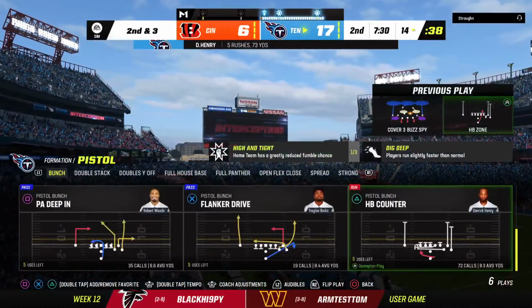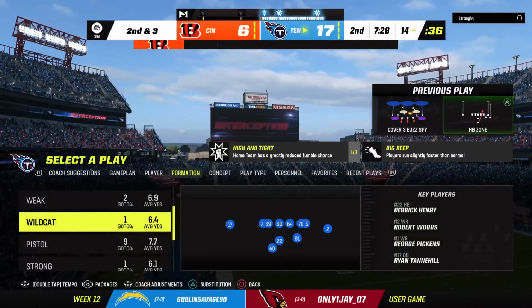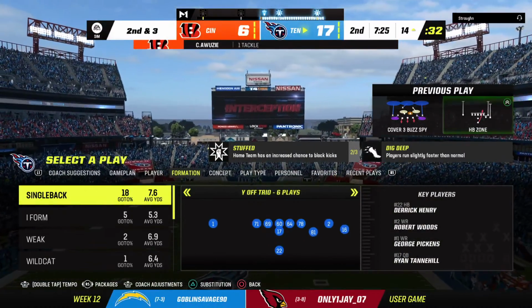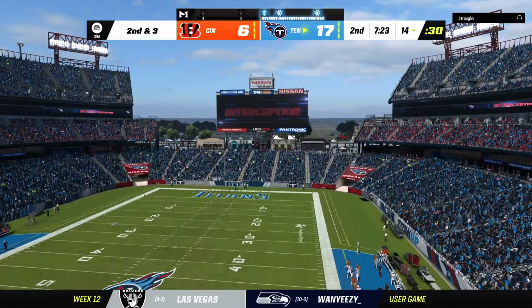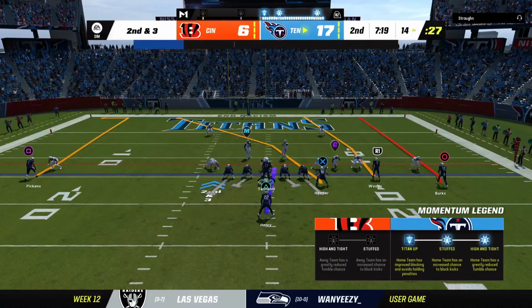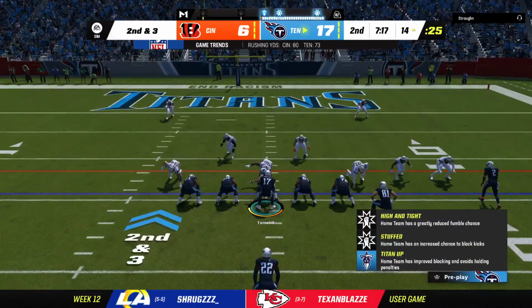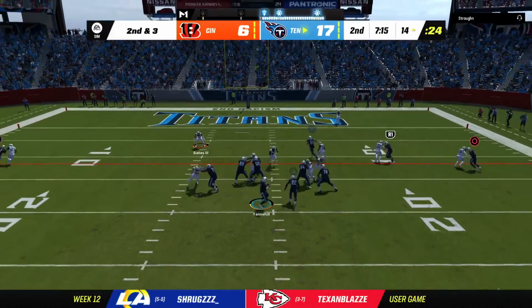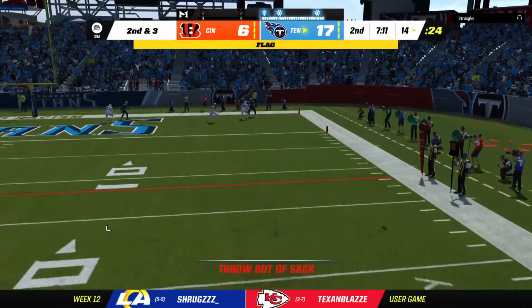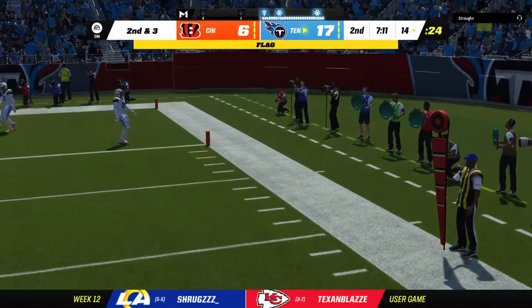Anything, right? And he's going to get this one down inside the 15. 73 yards rushing for him as he has been tough to stop here this first half. A good run got 7 on first. Here's 2nd and 3. Here's Tannehill. And this heads straight to the sideline.